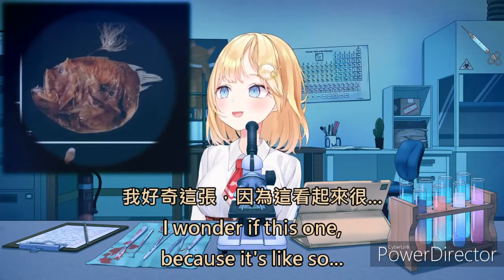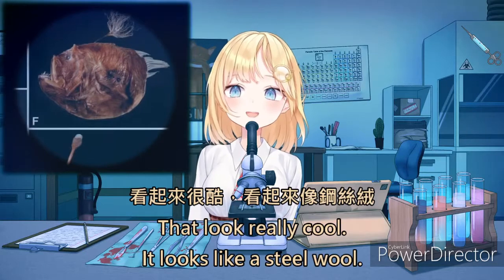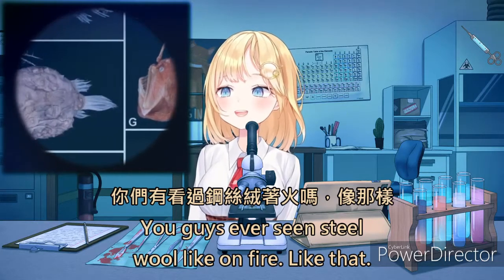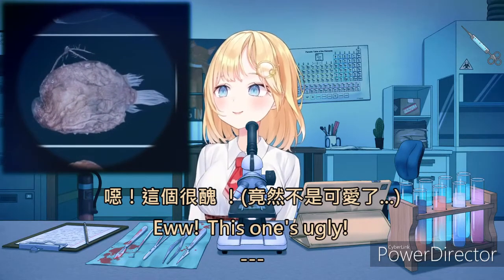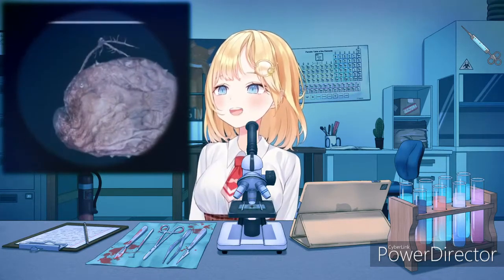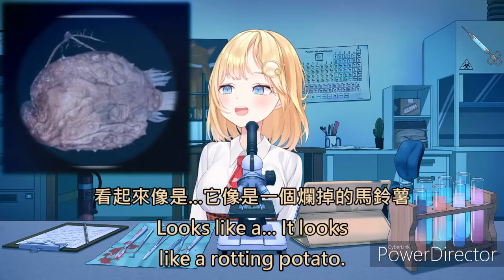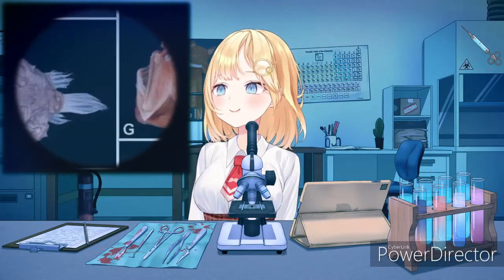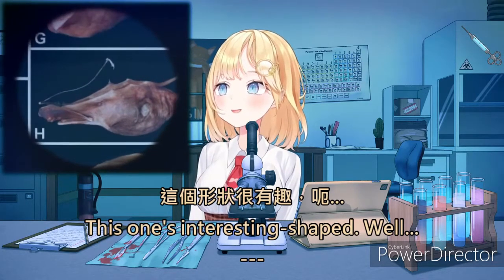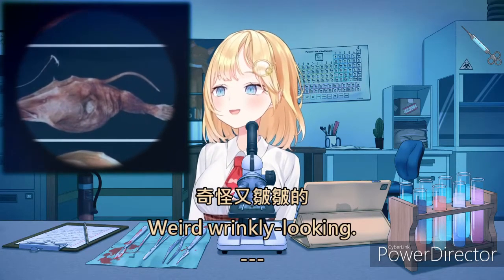I wonder if this one, because it's so hairy looking, if the whole thing is kind of bioluminescent, like glowing. That looks really cool. It looked like steel wool, like, you guys ever seen steel wool on fire? Like that. Ew! This one's ugly! Look at its face! Ew! It looks like a rotting potato. Okay, next we have... Ooh! This one's an interesting shape. It kind of looks like the head of a seahorse or something. Weird, wrinkly looking.